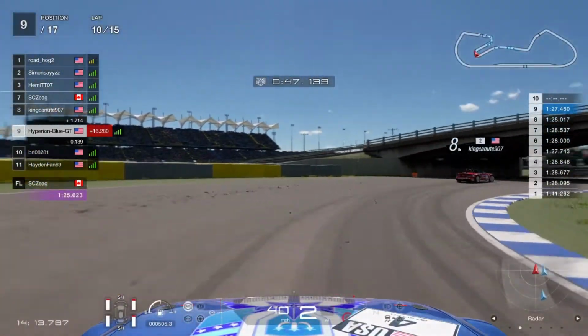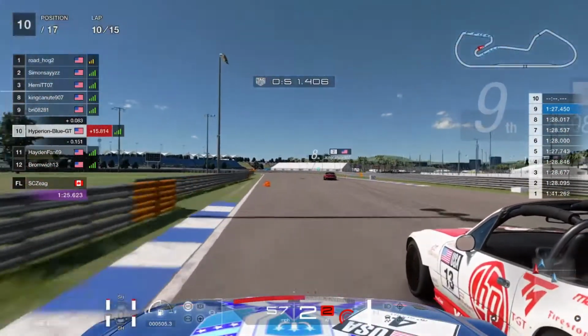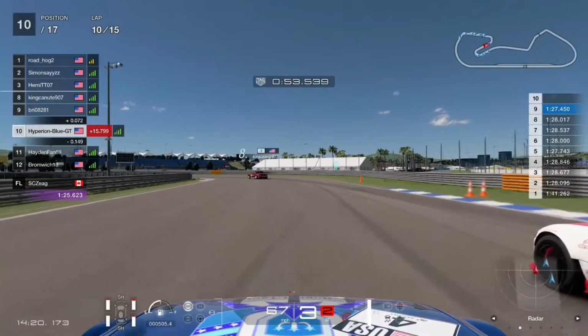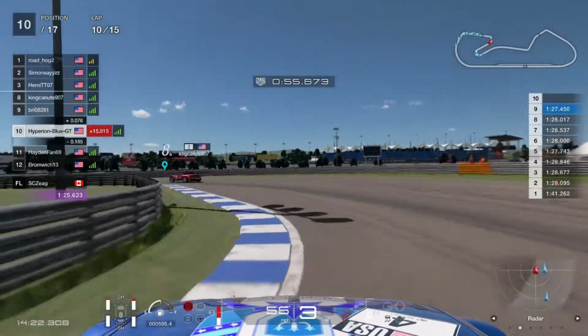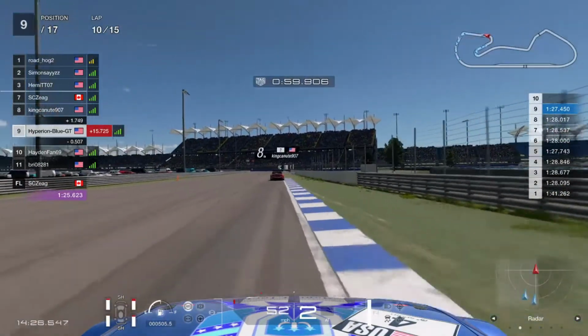Take that hairpin. It looks like King Katner 907 is going in on the roll. And 308281 is about to be going in. Gonna have to take that blind corner. That should probably do a good ticket.